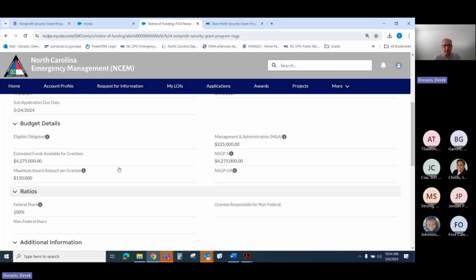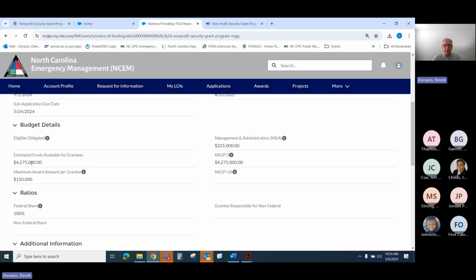This is the information about the funding, as we mentioned. If you're in the NSGP program, there's $4,275,000 available. The most you can get is $150,000, but that's per site, okay?